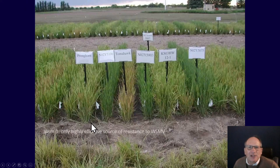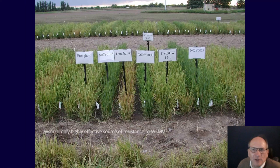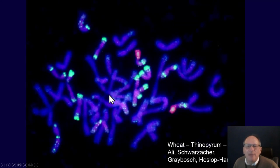That's a fungus disease. Next example is resistance to a viral disease, wheat streak mosaic virus. And you can see here the control lines, varieties like the wheat variety Tomahawk here is very yellow with the virus, whereas these selections like the variety Mace here, NO2 Y5106, that is resistant to this virus. And once more, that's introgression of a character from a wild wheat species called Thinopyrum bessarabicum. And you can see the wild wheat chromosome coloured in red at 12 o'clock and at 5 o'clock in this picture. That red Thinopyrum chromosome is carrying the resistance to the wheat streak mosaic virus.